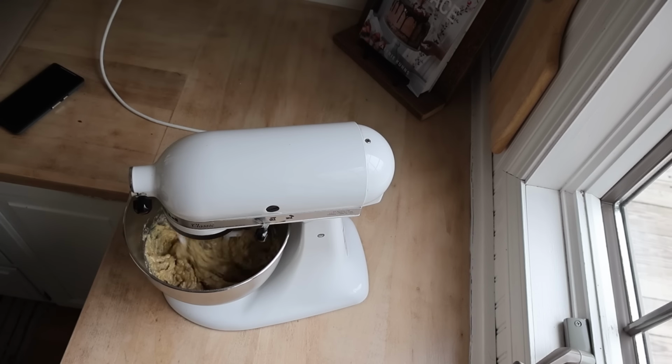First of all is the cake that I'm making here. You cut up dates, soak them in water and soda, and then you mix together the rest of the batter.